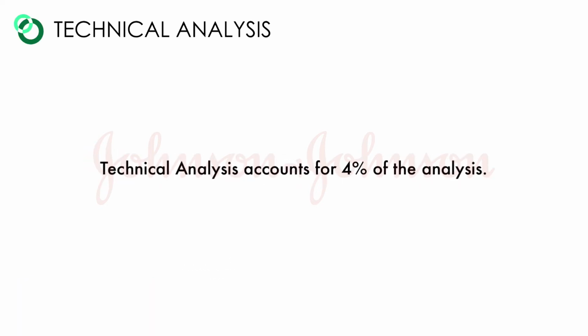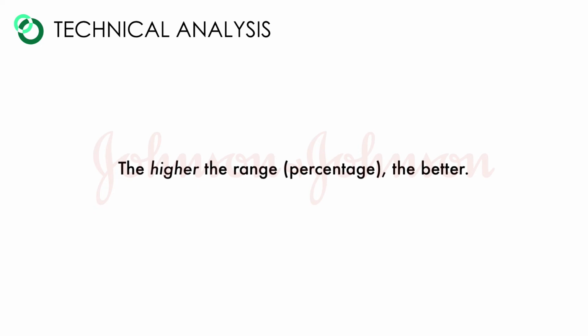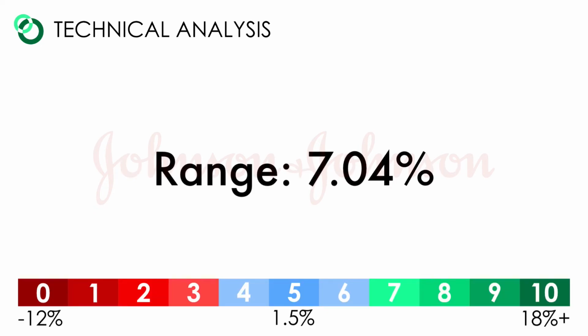Technical analysis accounts for 4%. It's basically how traders are looking at the company's stock as a way to enter or exit the investment. The higher the range, the better. J&J has a range of 7.04%, and that means a score of 6.